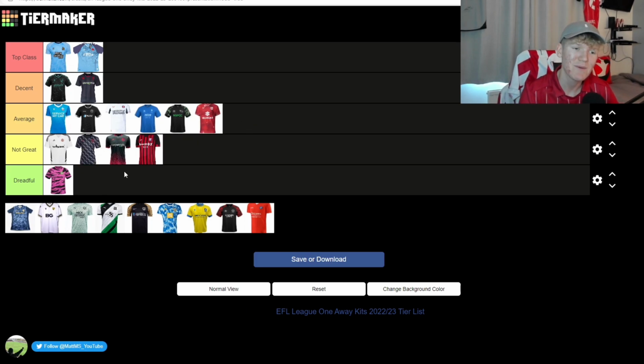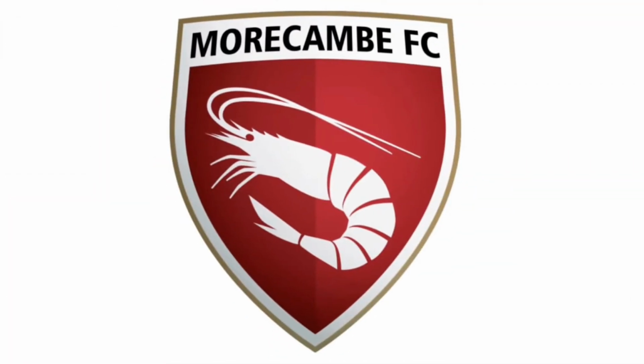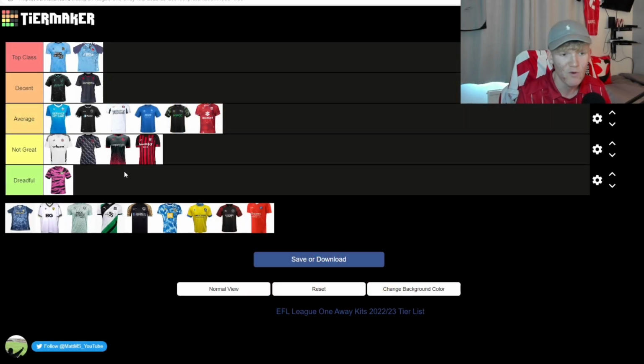Next up then, we do have Morecambe, and I have written down my opinions on the kits before this video, but I was initially going to put this one in the bottom category, but I'm questioning myself because I don't like this shirt at all, right? I don't. But is it that bad to go into the bottom category? I don't know.